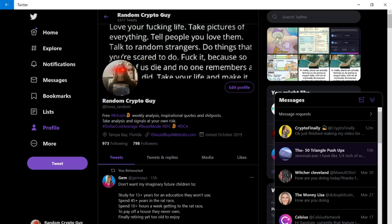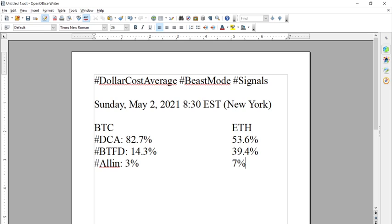Today's signal, let's just get right to it. These are the signals for this week. For Bitcoin, your dollar cost average signal is 82.7%. And for ETH, it's 53.6%. Your buy the dip escrow is 14.3%, and your buy the dip escrow for ETH is 39.4%. And your all-in escrow is 3% for Bitcoin and 7% for ETH.